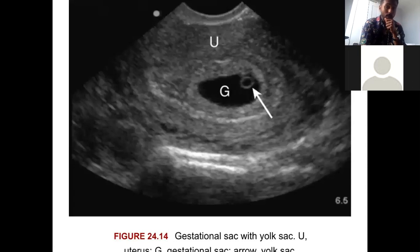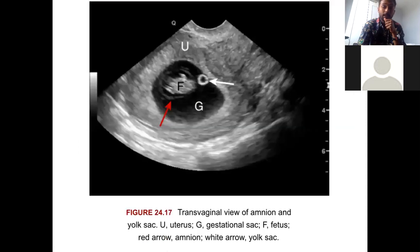Okay, next. From the side of decidua basalis, it's going to grow a yolk sac. So that's another sign. This is the yolk sac, and this is the gestational sac. This is the uterus. That's another sign of normal pregnancy. And then from the yolk sac, you see the embryo, right? It has one side that embeds and becomes the trophoblast and has the yolk sac. The other side is the amniotic sac, right?